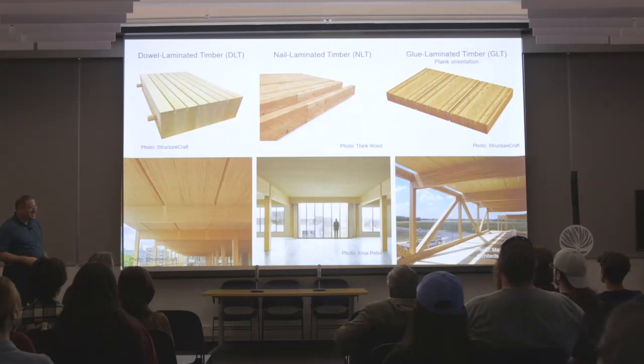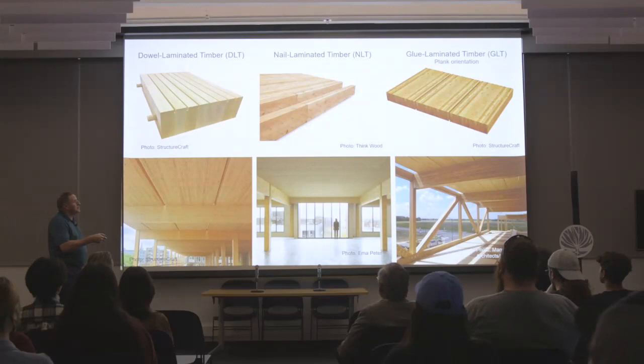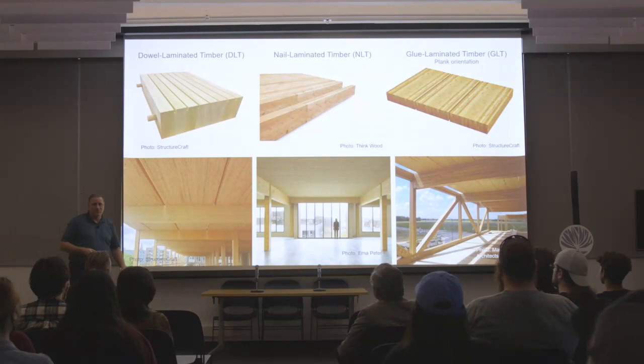The older style of construction is nail laminated timber here in the middle, where you have the laminations stacked vertically and mechanically connected together. A newer version of that is called dowel laminated timber, where you use hardwood dowels to make those connections. And then also similar vertical laminations, but glued together instead of mechanically connected, is glue laminated timber. Like I said, it's used for beams and columns, but if you rotate it 90 degrees and make it 4 feet wide, it can be used as floor systems as well. So we've seen that in some limited scope as well.